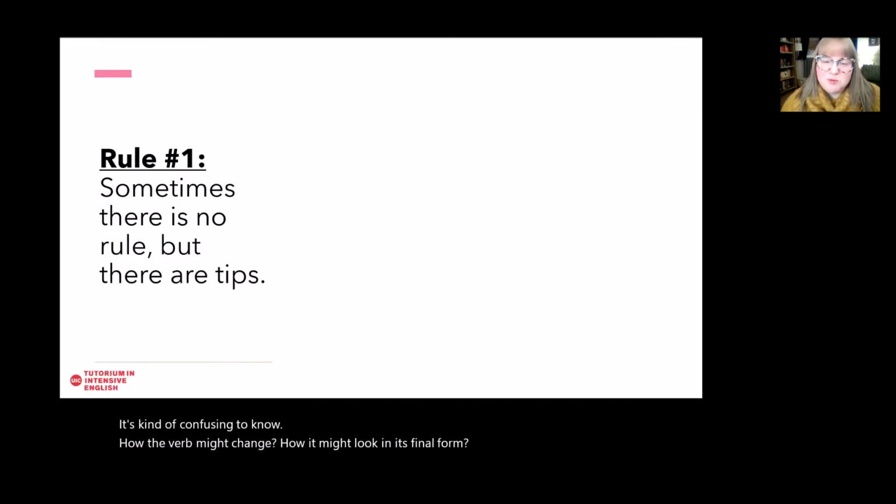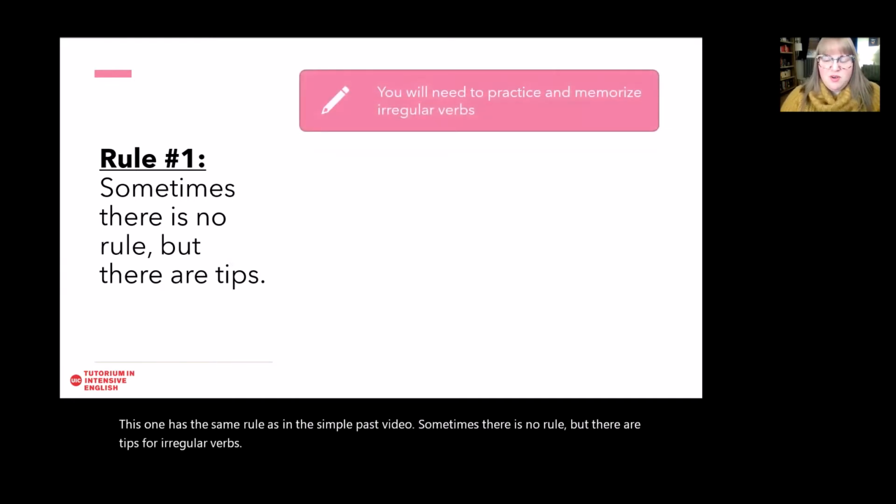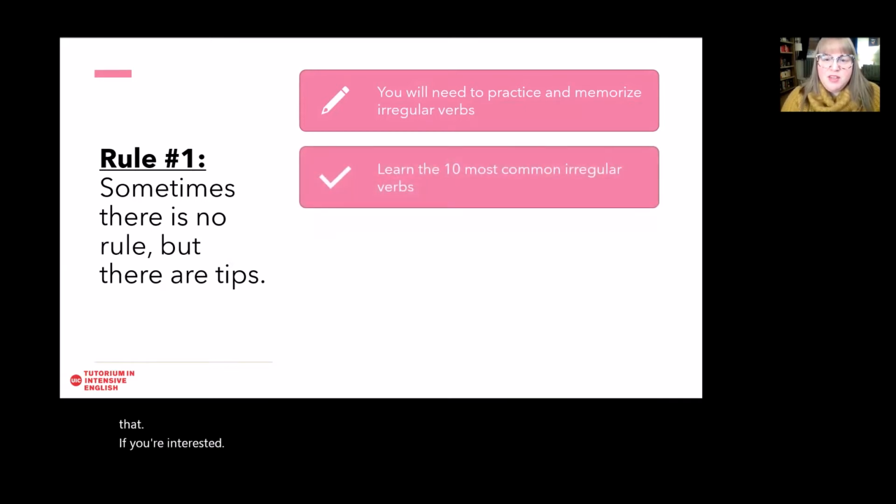Well, this one has the same rule as in the simple past video. Sometimes there is no rule, but there are tips for irregular verbs. So first of all, you'll need to practice and memorize irregular verbs. We have a resource on our site for you for that, if you're interested. I recommend learning the 10 most common irregular verbs. That way, you'll know the form of the ones that you're using the most. Hopefully that's a little helpful.